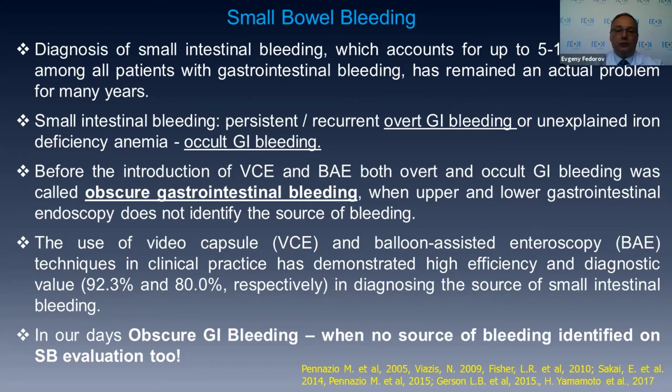And as you know, we have two, let's say, slightly different types of small intestinal bleeding. Sometimes we have patients with overt GI bleeding. Sometimes we have patients with unexplained iron deficiency anemia, and we call it occult GI bleeding. Before the introduction of video capsule endoscopy and balloon-assisted enteroscopy to clinical practice, both overt and occult GI bleeding was called obscure gastrointestinal bleeding, when upper and lower gastrointestinal endoscopy does not identify the source of bleeding.